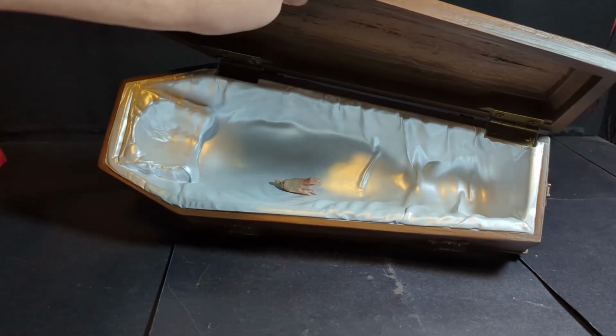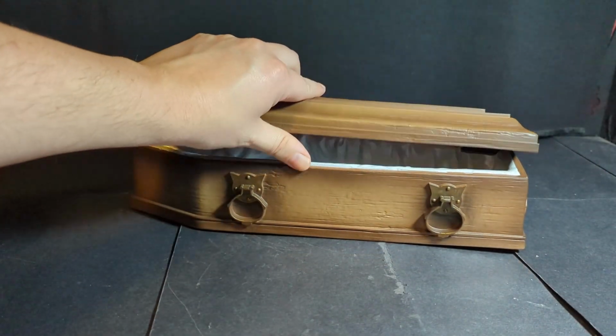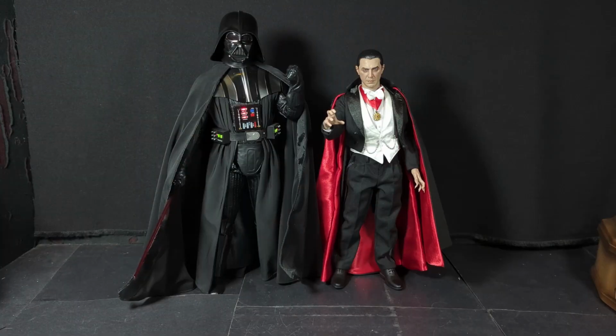He disappeared. It's Sting. He turned into a hand. And there's Dracula next to the Hot Toys Empire Strikes Back Darth Vader figure.